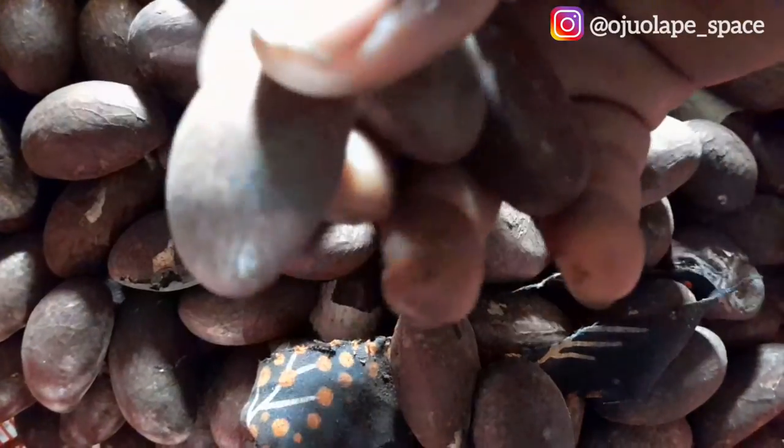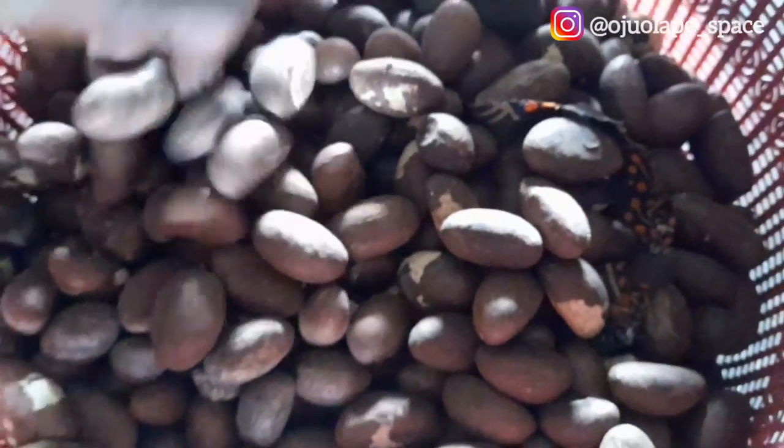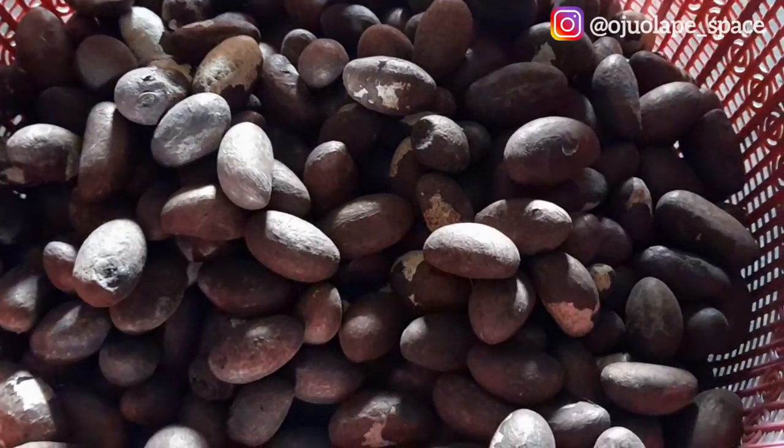The bitter cola here are very big. Look at them, so big. I was surprised that bitter cola could be as big as this. And dry, she's like that. There's a special way they pack it, so that the skin is still going to be there.